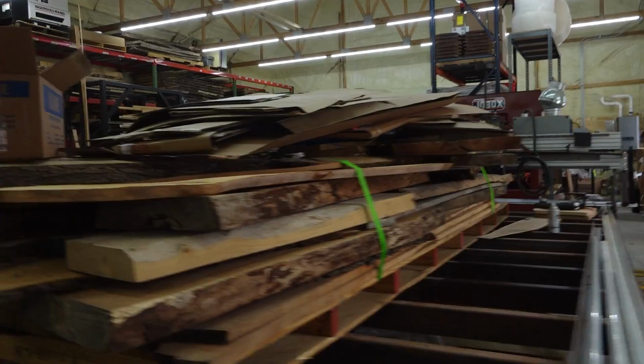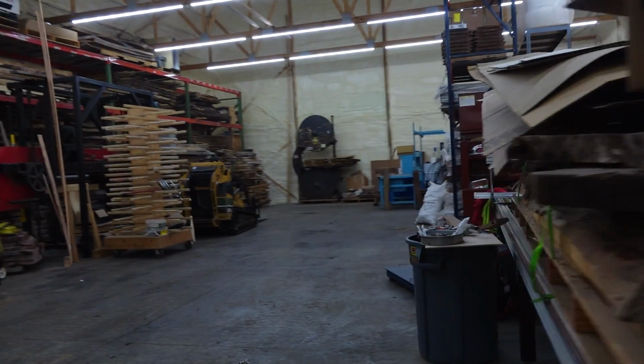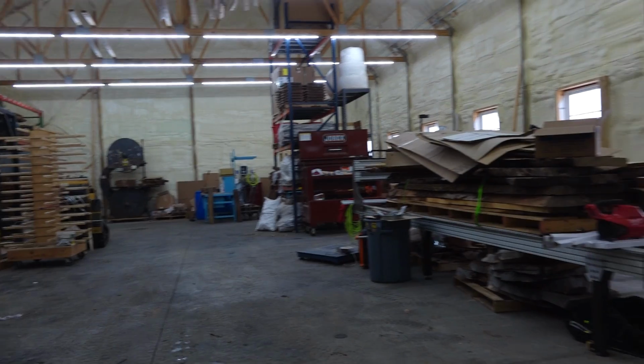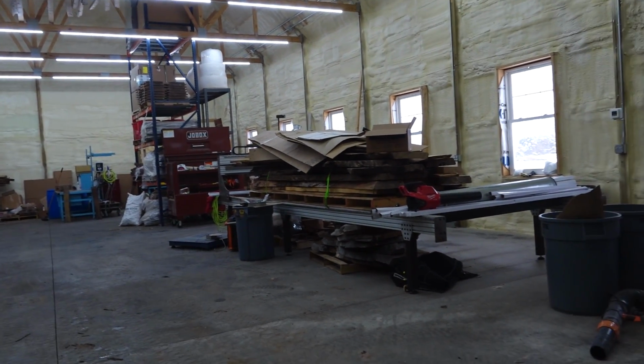Let's walk back to the barn. So a little bit darker here on camera. And of course this will be made worse at night, because we do have a good amount of natural light coming in through those windows. But that's probably a good comparison of the lighting level in here versus in my shop. So you can see where I might think this is a little bit on the dim side.